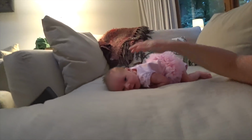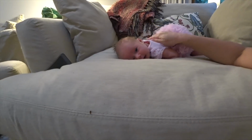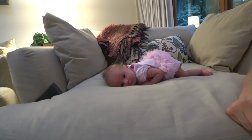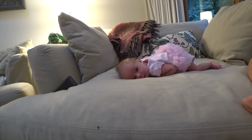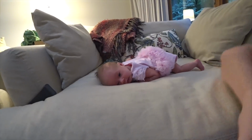So we're going to do some tummy time. She likes to do it on the chair here in her nursery. Are you looking at the camera? She's so strong. Do some tummy time and then take a bath and then get some sleep because we are tired. We want to get her on the scale naked before the bath, see what she weighs.